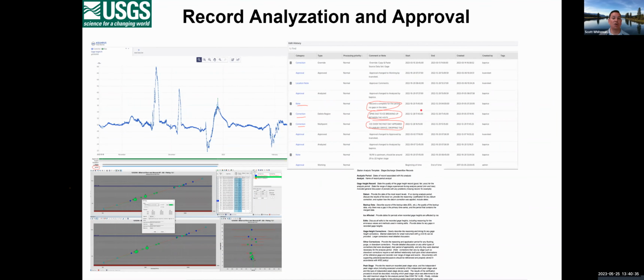Next slide. This goes through a real quick snapshot of our record analyzing and approval process. We analyze the stage record, we apply shifts to it, we document within the system our logic, and then we go back after the fact and explain in an analysis format how we compiled that information, which is shown on the bottom right. Next slide.